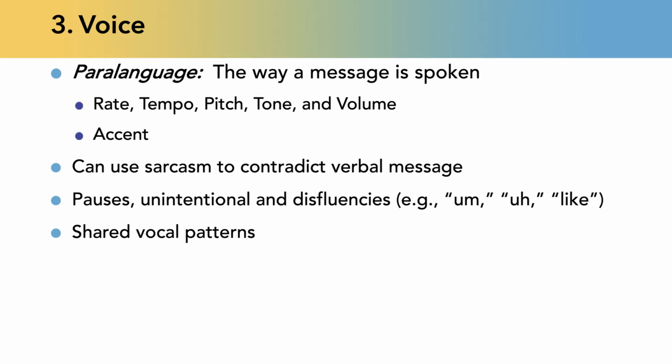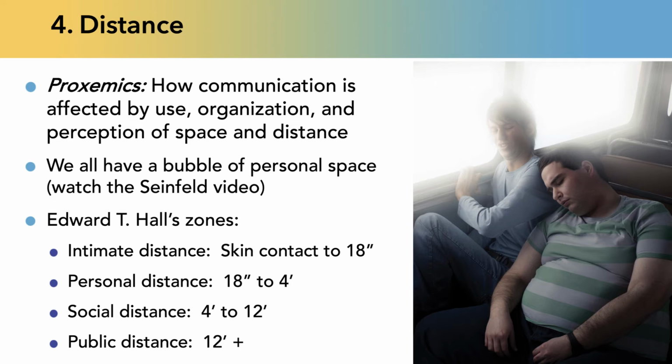Okay, righty. Number 4, this is to me fascinating, distance, proxemics. How communication is affected by the use of space, the organization of space, and the perception of space and distance. So everyone has their own bubble of personal space. I've put up a funny, it's probably about 3-4 minutes, a clip from Seinfeld, and it's someone who's a close talker, and see how people react.